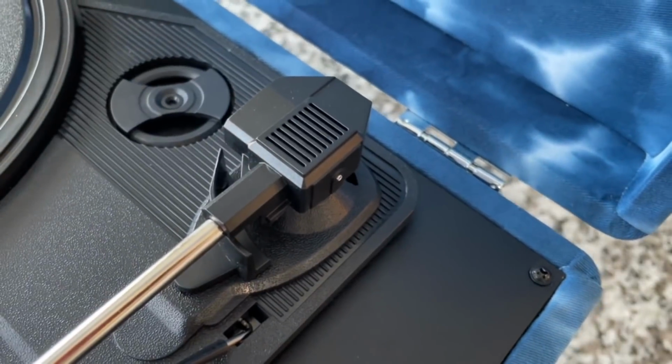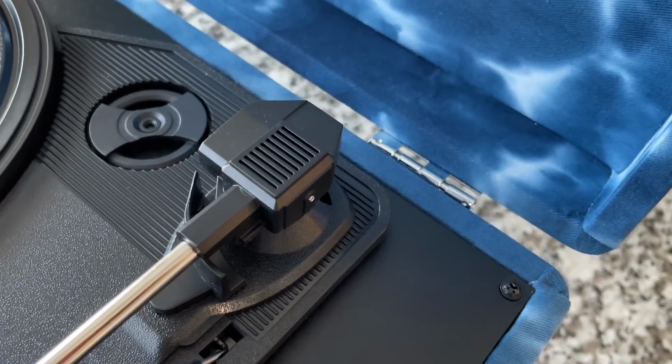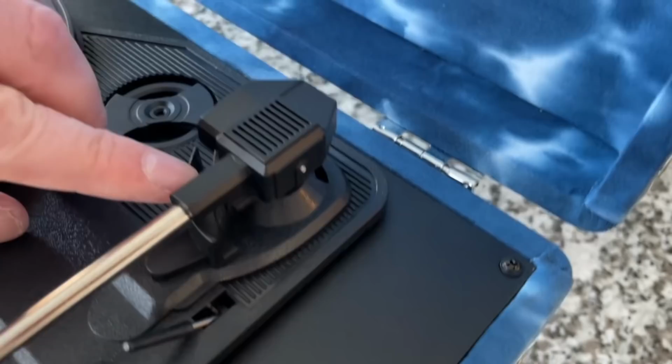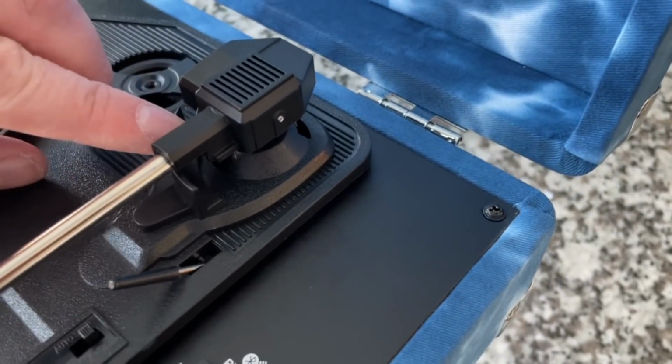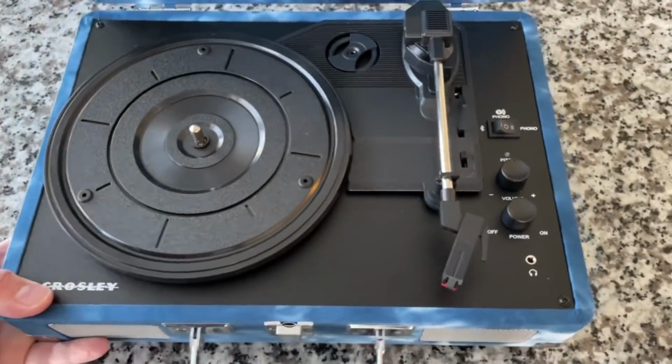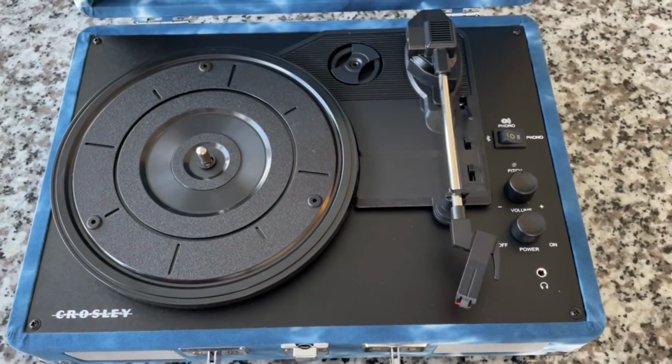If your records are skipping on a suitcase player, and I've done videos about this, just push down on this. Oftentimes it doesn't lower all the way out of the way, and so it's kind of hanging up on there, causing the record to skip. So that's a little pro tip for you.